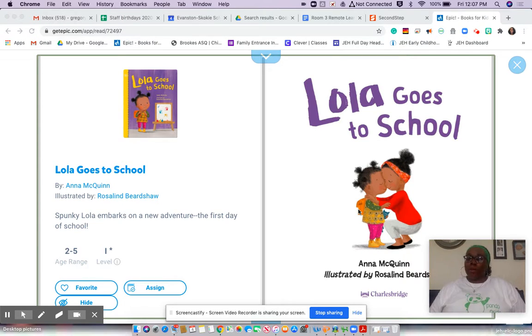Notice how people are greeting her. Notice some of the interest areas that are at school, like blocks and art, the playground. Think about our classrooms in JEH and how we have those same things. Those are the things we've been talking about all week. So I want you to think about those and look at Lola and notice the things that are the same and some things might be different.